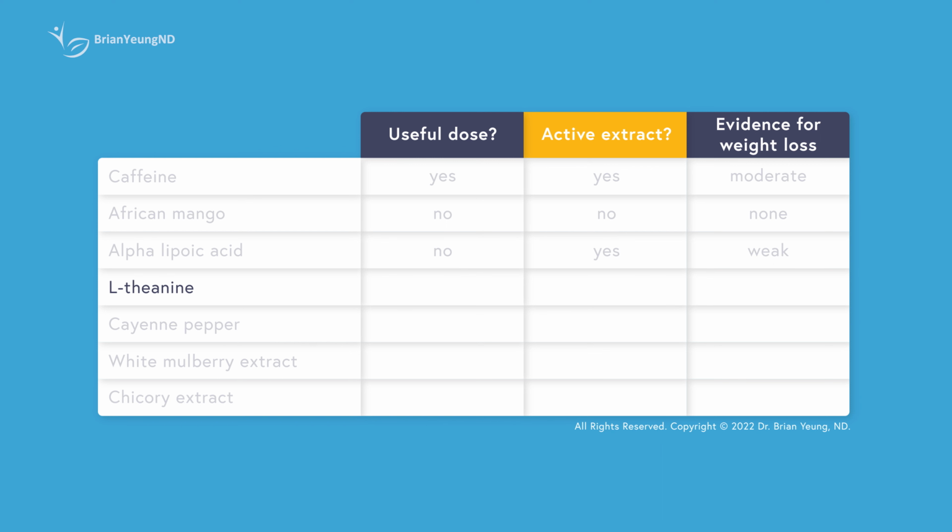L-theanine is an amino acid that might be helpful with improving cognitive function and focus while under stress. It's a common ingredient in workout supplements, and although it doesn't really help with your weight loss or improve your strength, it might make it easier for you to focus during your workouts. Hydroxycut Black provides a low but workable dose of L-theanine.